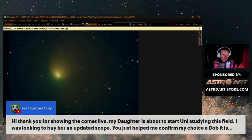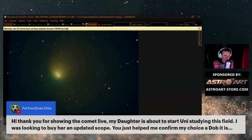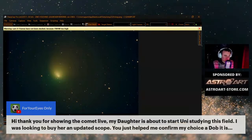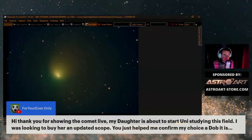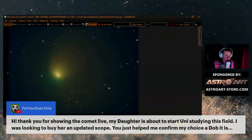For your eyes only. This is the Comet for your eyes only. I thank you for showing the Comet live. My daughter is about to start uni studying this field. I was looking to buy her an updated scope. You just helped me confirm my choice. Dob it is.